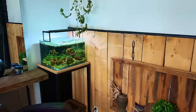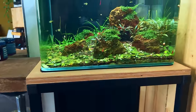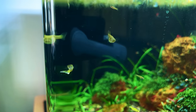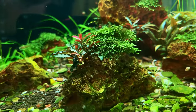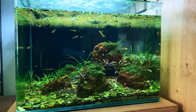Here we are, let's take a close look. So I'd set this up 1 year ago and the idea was to just make something that would be super low maintenance, because any maintenance would have to be done by me. My barber had no experience with planted tanks, so I couldn't really rely on him, of course. But actually, for the past few months, he's been taking care of it himself.